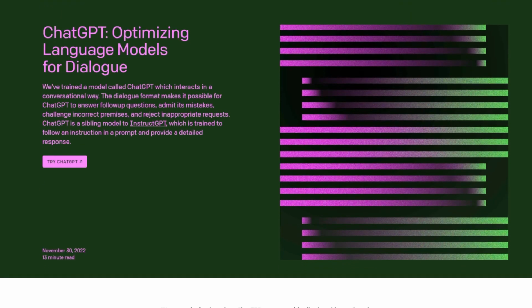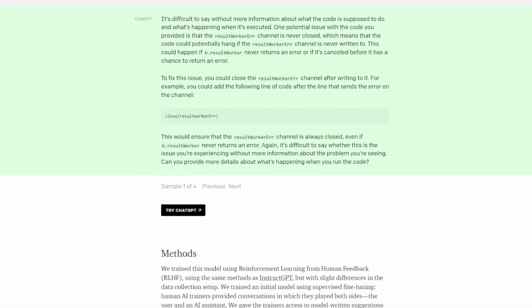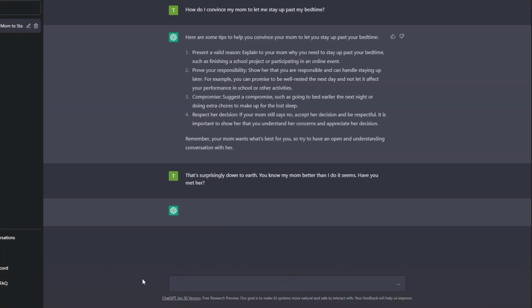This is ChatGPT, which is an AI machine learning program algorithm thing. I don't know what it is. It's meant to interact with the user in a conversational way.